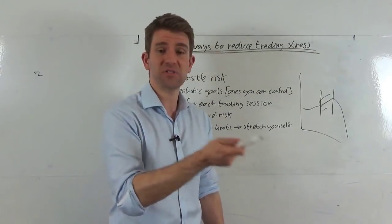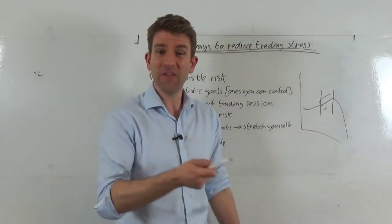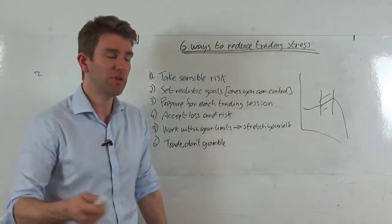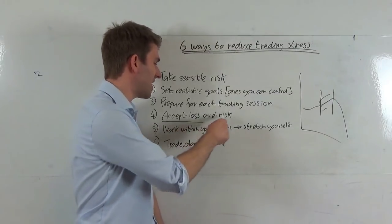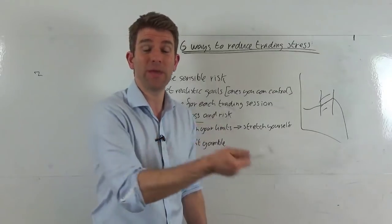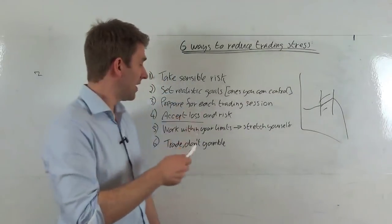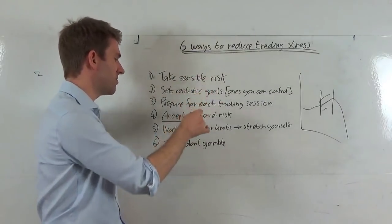Whether that's £10, £100, £1,000, you get the idea. You find the area where you're comfortable with the risk and you can accept the loss and the risk and trade without stress. Now, of course, we want to stretch it. There's no point in being meaningless or making no money, but there's a sweet spot somewhere. And again, I've talked about that before, but taking the sensible risk and accepting the risk.